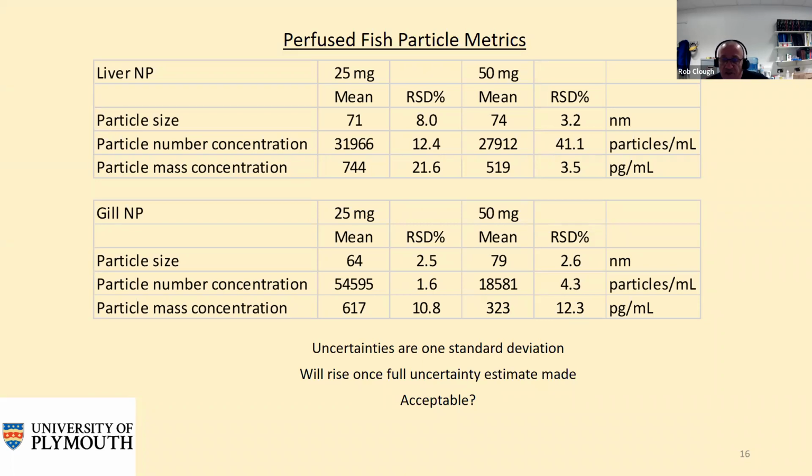The uncertainties on those are 1 standard deviation, and they would rise significantly once a full uncertainty estimate was made, taking into account all the parameters of the method involved, which has also proved quite challenging, but is one of my fortes. So are the results acceptable? That's a question we're just posing. That's something to think of. The other question is, is this a sensible idea at all?